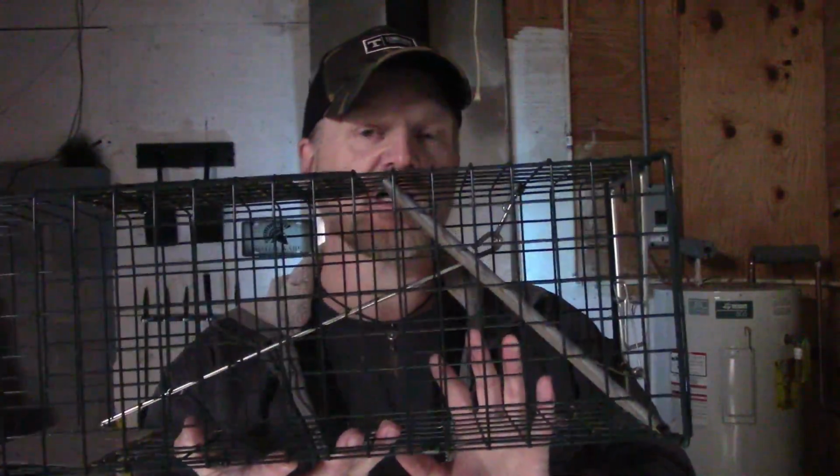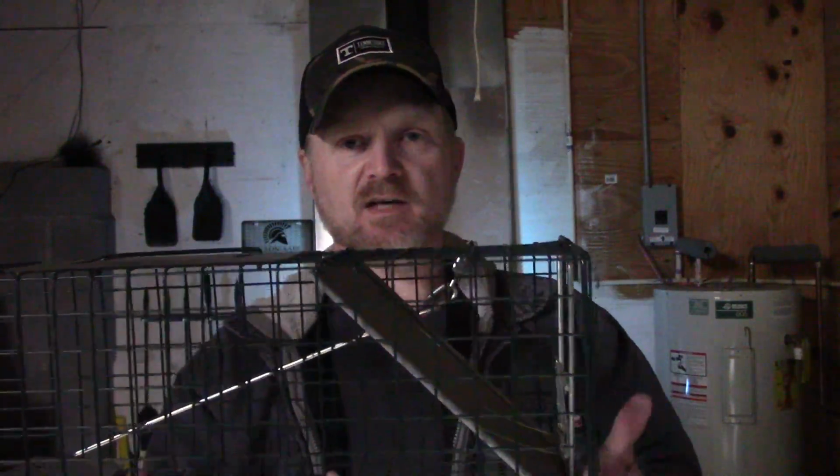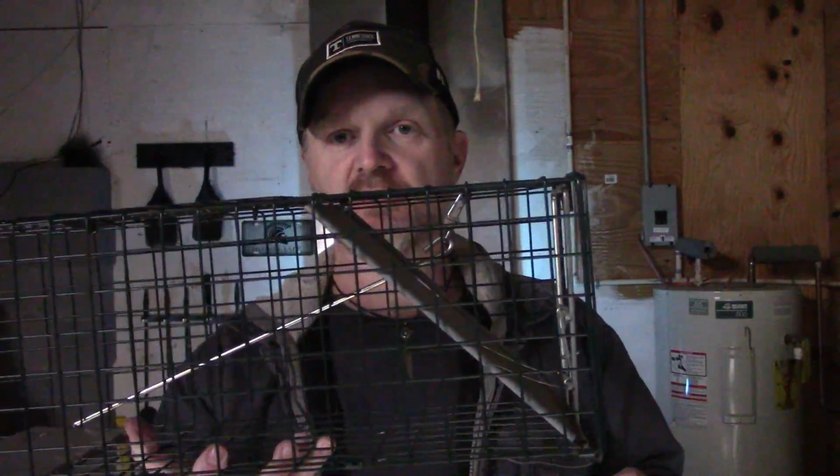This is actually the best size right here for most preppers because you can catch rabbits and squirrels, different kinds of animals in this, and have dinner. These are also good, if you get the bigger size, to put around your chicken coops and garden to keep out problem animals like foxes and raccoons from getting into your chickens and eggs and your garden. These work really well, and under $20 a piece for this size here.